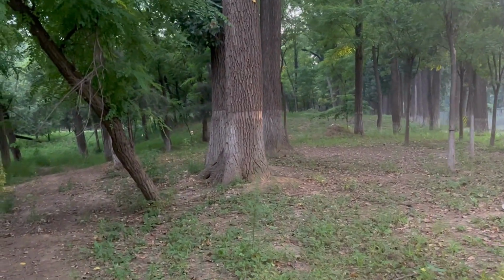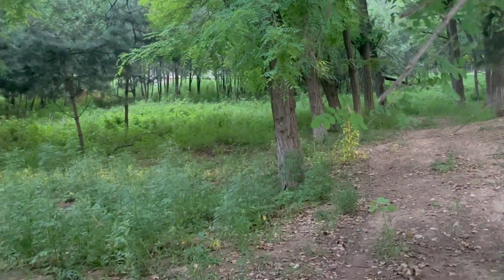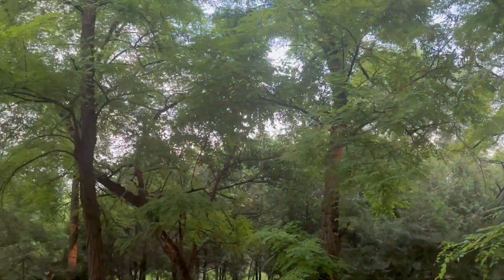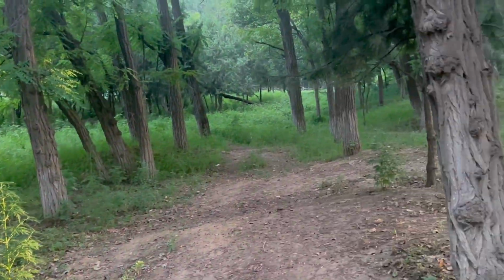Some graves are more formal with stones and tombstones. Some are just small dirt mounds. Over there you can see artificial flower wreaths, so someone probably visited the grave not long ago. To be honest, I personally find it hard to accept graves being placed so casually by the roadside, and it already looks almost full here.